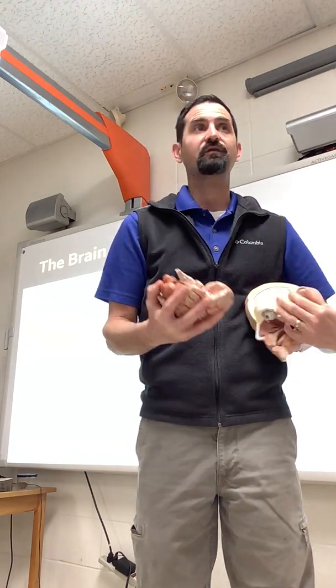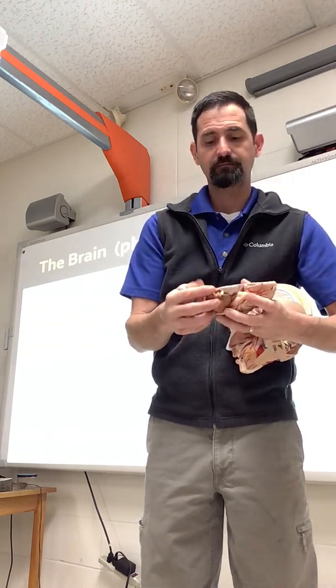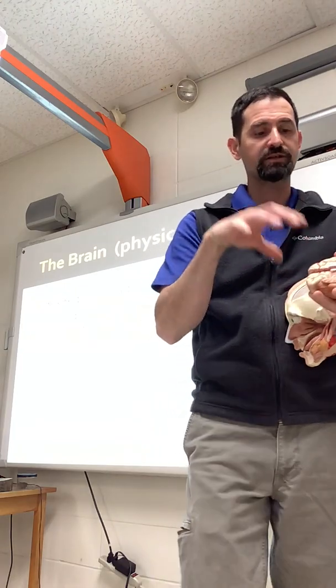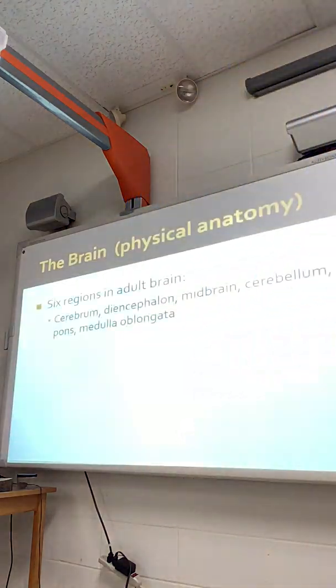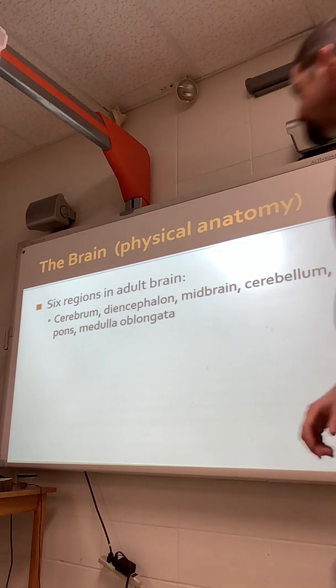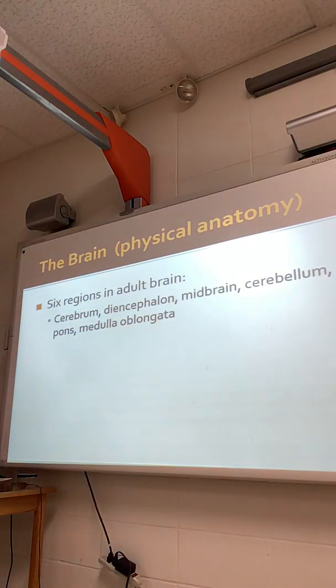There are distinct physical regions, okay? And that's what we look at when we want to look at some of these distinct physical regions of a human brain, because they do have some different functions. All right, so we've got the cerebrum, diencephalon, midbrain, cerebellum, pons, and the medulla.